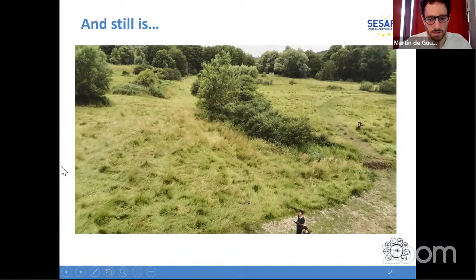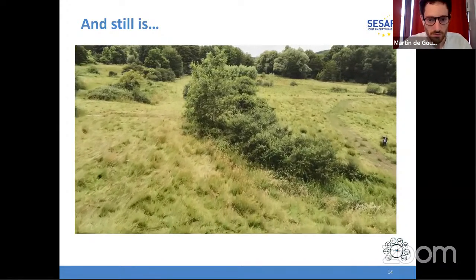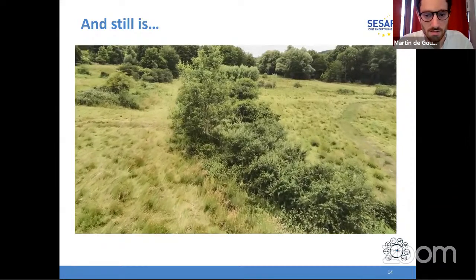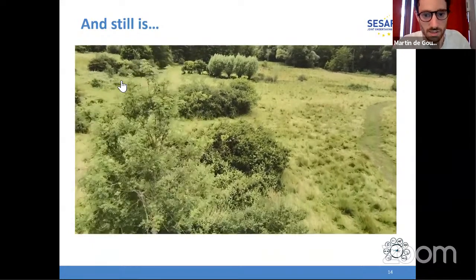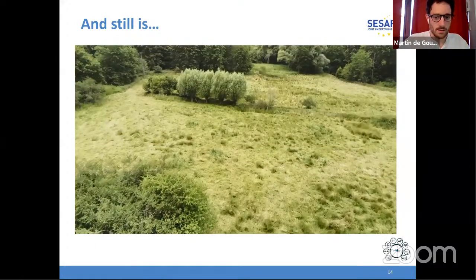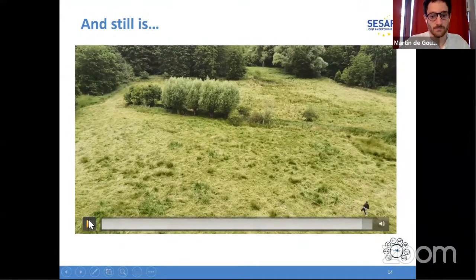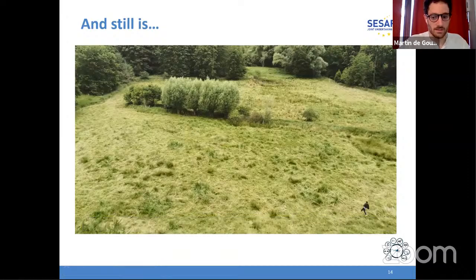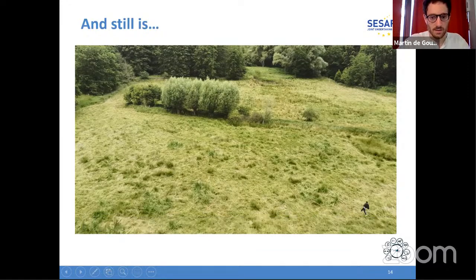Maybe I will send you the YouTube videos of those tests, because it will be easier to see. As you can see, the drone manages to avoid all the trees and the bushes. This is the kind of test that we're conducting right now. Now we're in the tuning phase, and hopefully we will embed this technology in our next drone that will be released before the end of the year.